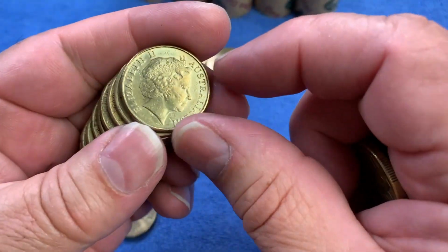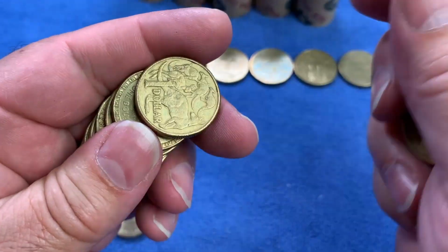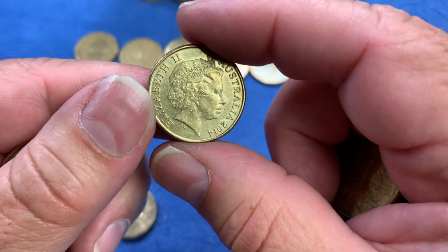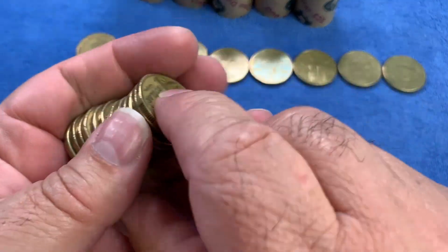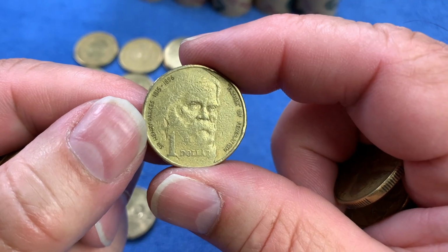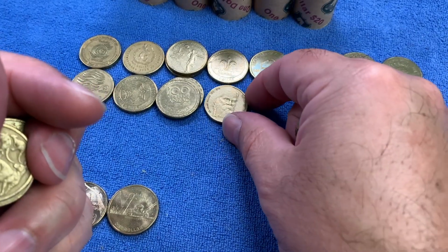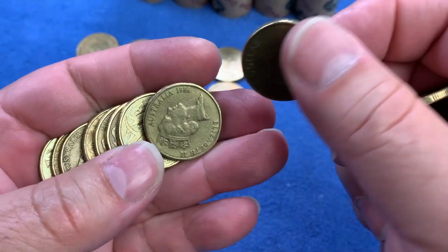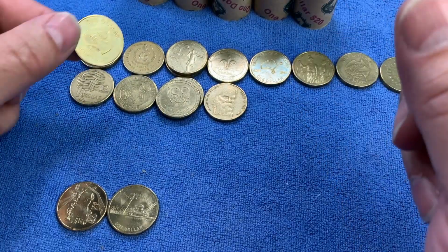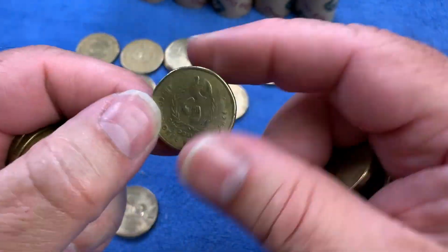So that'll go up as a common commemorative, but if we find any of the other years, we'll keep those because they are lower minted. We'll have another crack at one of those. It's another 2014. And there from 1996 is the Father of Federation, Sir Henry Parkes. One of the early common commemoratives. Another Year of the Outback. Another International Year of Peace.